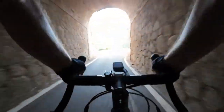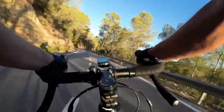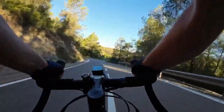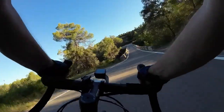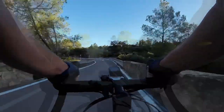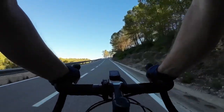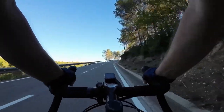Oi, oi. Short but sweet descent. It's nice. It's often in shade like that, so it's quite a relief sometimes when it's actually quite a hot day and you've left it a bit late to come out.